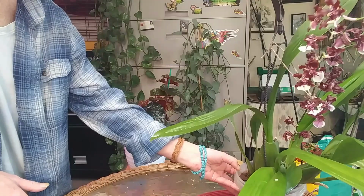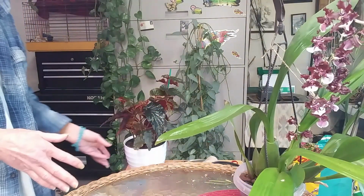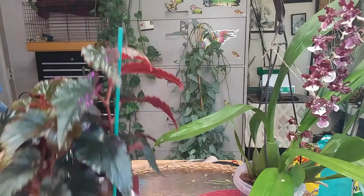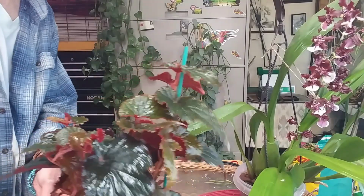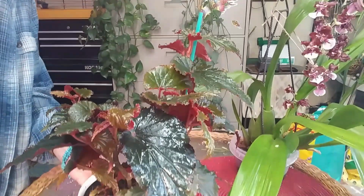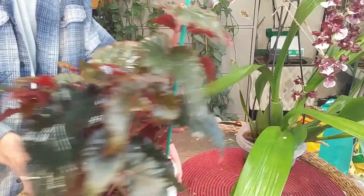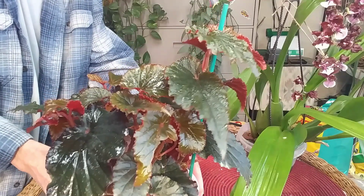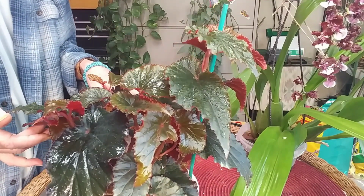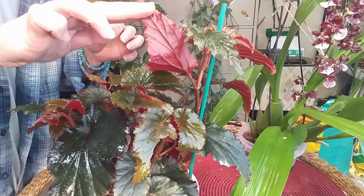So I'm going to bring up my next plant. This is a plant I actually almost forgot about until I was watering plants today. I got this beautiful plant. This is a cane begonia that I found at Lowe's, and I believe it is called Linda Dawn. She's absolutely gorgeous. Look at the backs of these leaves.